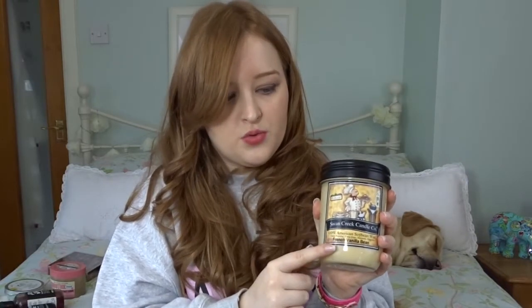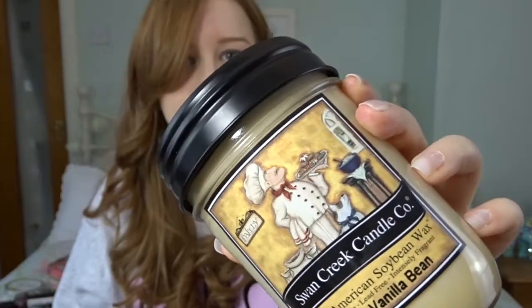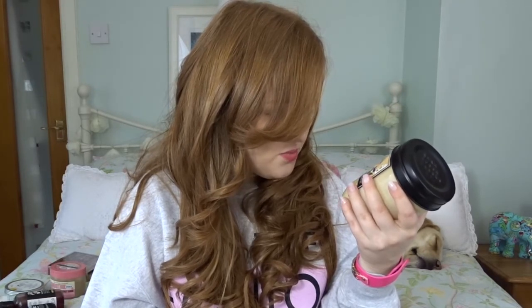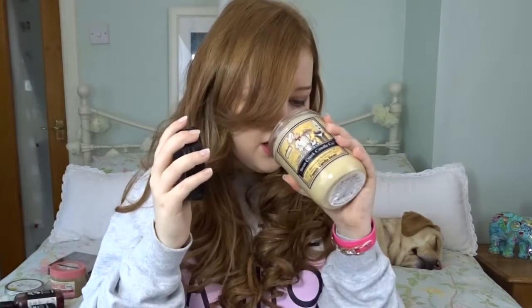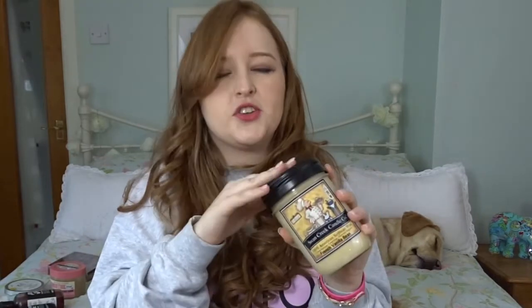Now, this is probably one of my favourite candles next to the other one they had, which was a Christmas one called Home for the Holidays. But this one is called Swan Creek Candle, in the scent French Vanilla, and it is made with 100% American soya wax, and this stuff smells absolutely insane. It smells like a dessert. It almost smells a little bit like custard, and if I didn't know better I would smell it and think, oh my god, I can actually eat this stuff. So I'm really loving their candles.